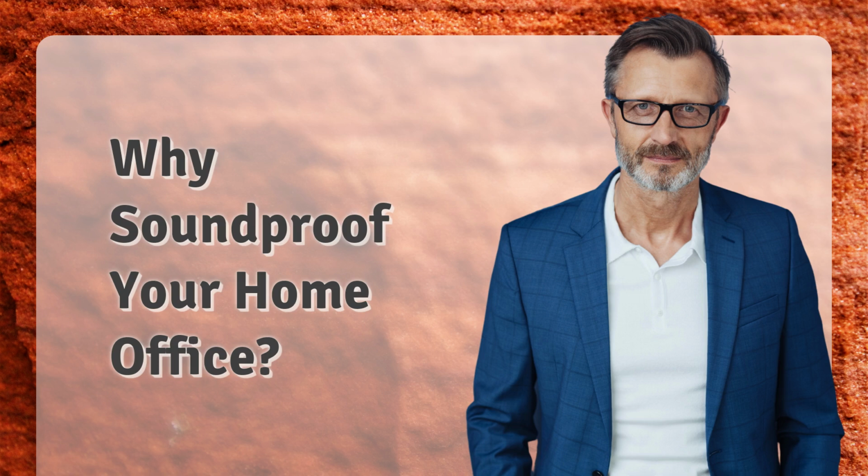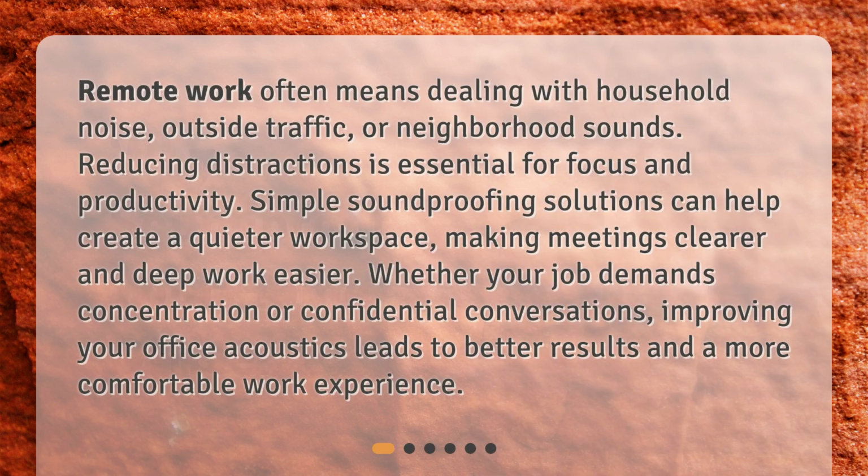Why soundproof your home office? Remote work often means dealing with household noise, outside traffic, or neighborhood sounds. Reducing distractions is essential for focus and productivity. Simple soundproofing solutions can help create a quieter workspace, making meetings clearer and deep work easier.